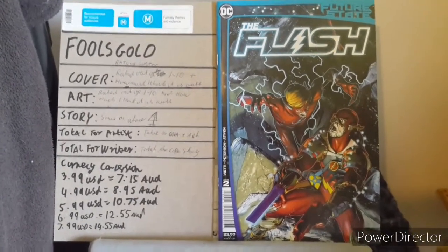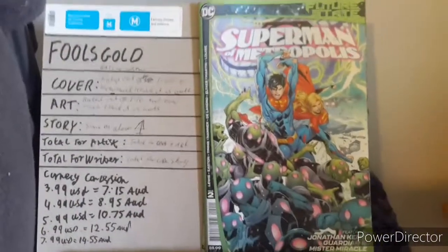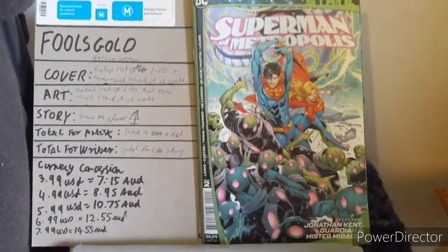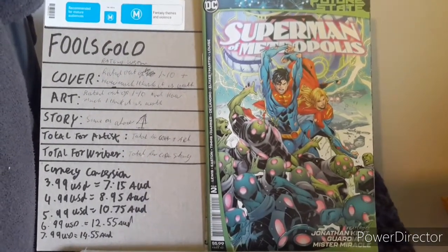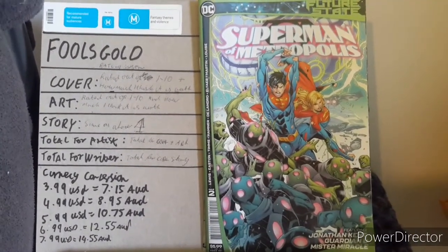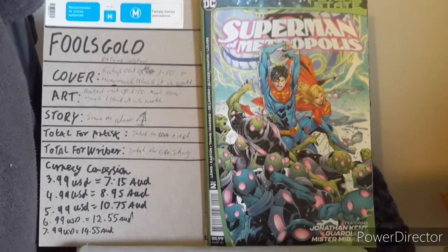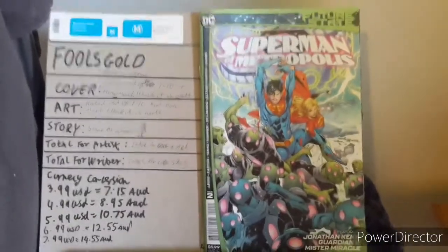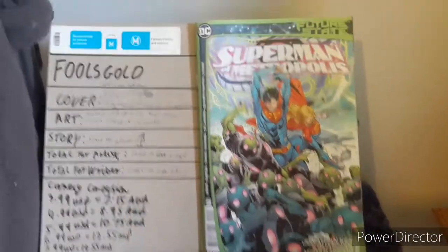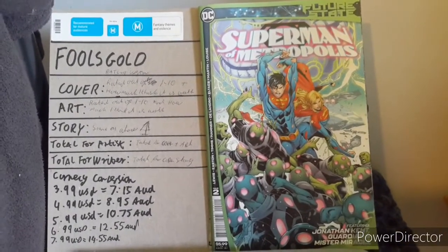Time to move on to Superman of Metropolis issue 2. Like I said before, this story actually has three stories in it, but before I do, I'd actually like to move on to the backup stories before I move on to the main, because I've actually got something to say about the main story. So just wait here until I get the pages set for the second story, to which will be reviewed.